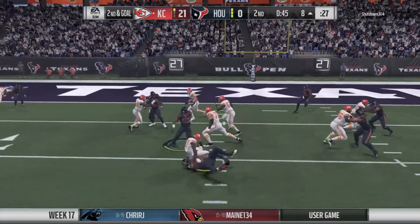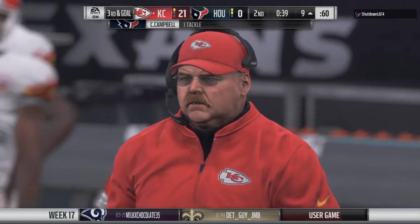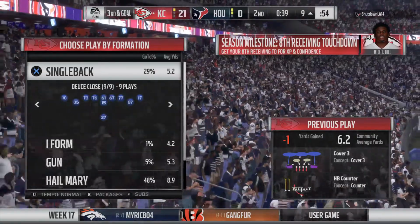Now it's Hunt. And he is going to lose yardage here. It'll be a loss of a yard, and that is going to set up 3rd and goal. Now the defense is going to use the first of their timeouts. So as they take it over, we step aside.